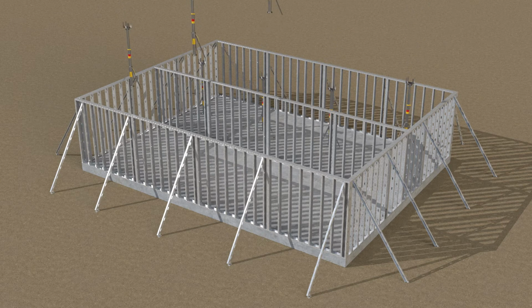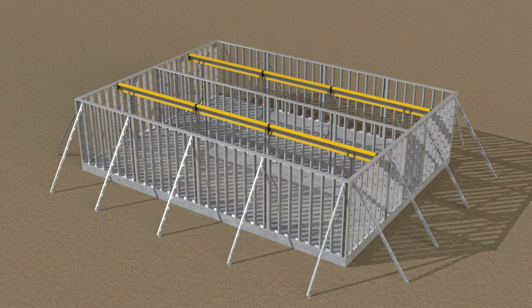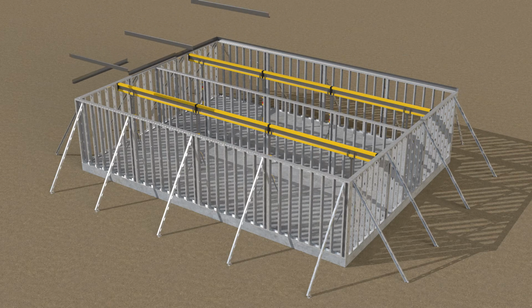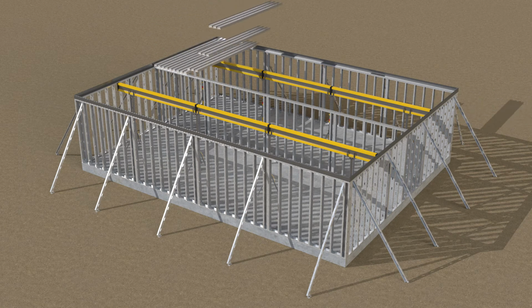Next comes the row of temporary shoring in yellow. An alternative design, like using 3.5-inch dovetail, may be able to simple span a given condition. But in this animation, we're assuming the 2-inch dovetail requires at least one row of shoring. Pour stops prior to the deck installation.